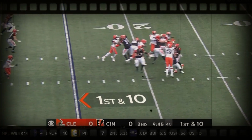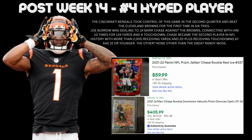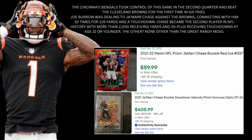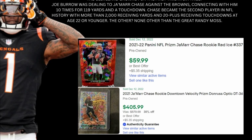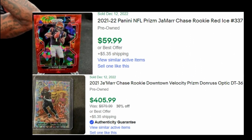Number 4, Ja'Marr Chase, Joe Burrow. The Cincinnati Bengals took control of this game in the second quarter and beat the Cleveland Browns for the first time in 6 tries. Joe Burrow was dealing to Ja'Marr Chase against the Browns, connecting with him 10 times for 119 yards and a touchdown. Ja'Marr Chase became the second player in NFL history with more than 2,000 receiving yards and 20-plus receiving touchdowns at age 22 or younger. The other, none other than the great Randy Moss. Check out this Red Cracked Ice 2021 Prism, $59.99, sold in a buy it now. Or his Optic Downtown Raws sold for $405 in a buy it now today.